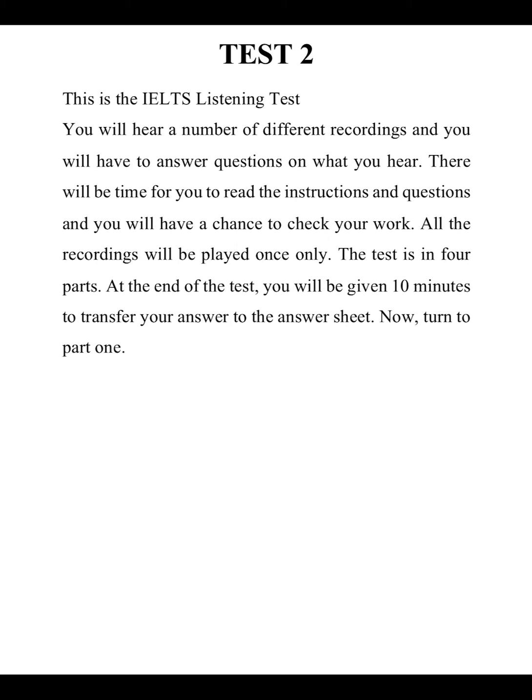Test 2. This is the IELTS listening test. You will hear a number of different recordings and you will have to answer questions on what you hear. There will be time for you to read the instructions and questions and you will have a chance to check your work. All the recordings will be played once only. The test is in 4 parts. At the end of the test, you will be given 10 minutes to transfer your answers to the answer sheet.